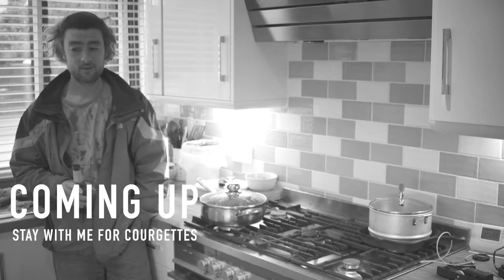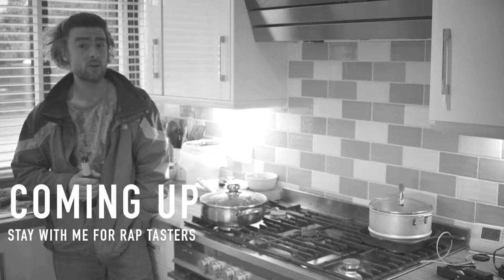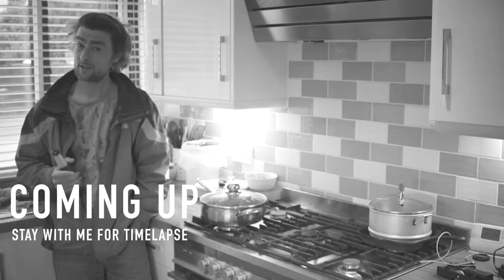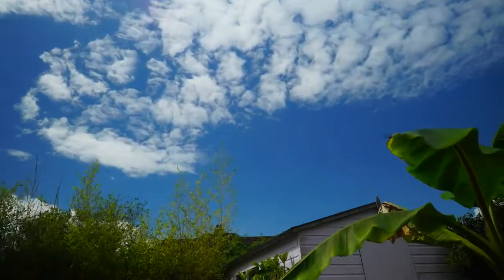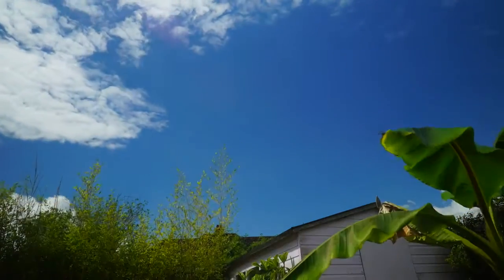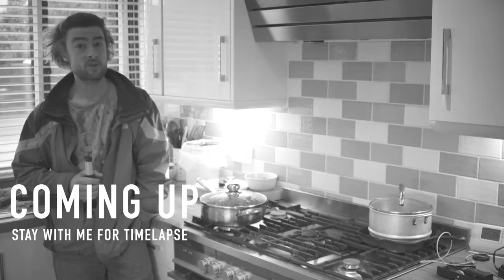Courgettes, got them from the allotment, gonna cook them. Also, a couple of little snippets of some new tracks I've been working on, and some time lapse, like this. So stay tuned for the time lapse, but first, let's crack on with the cooking.